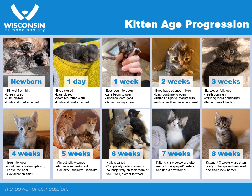At 4 weeks of age, they're much more confident with their walking and playing, and are beginning the weaning process. At ages 5 to 6 weeks of age, the kittens are continuing the weaning process, switching over from mom's milk or kitten formula over to solid food. At ages 7 and 8 weeks of age, the kittens are now ready to be spayed or neutered and to go on to their adoptive homes.